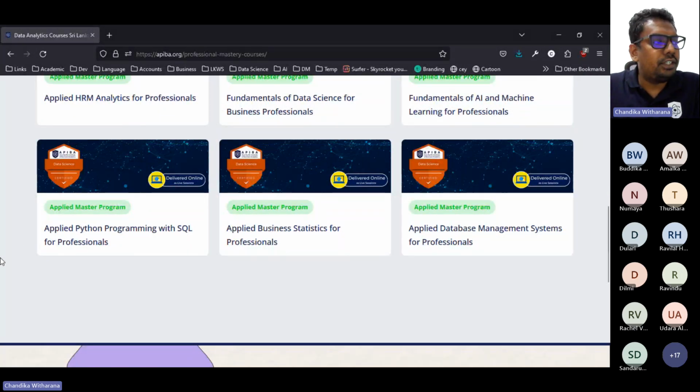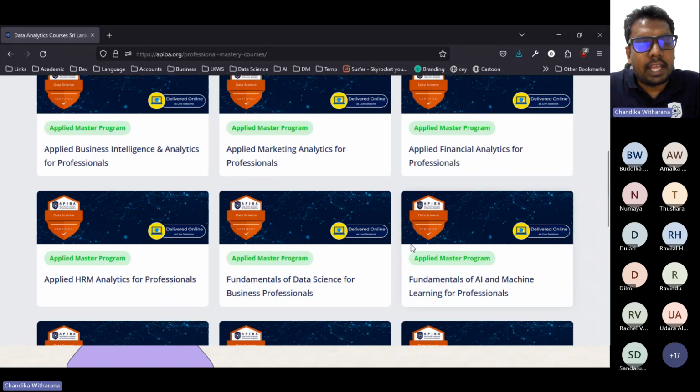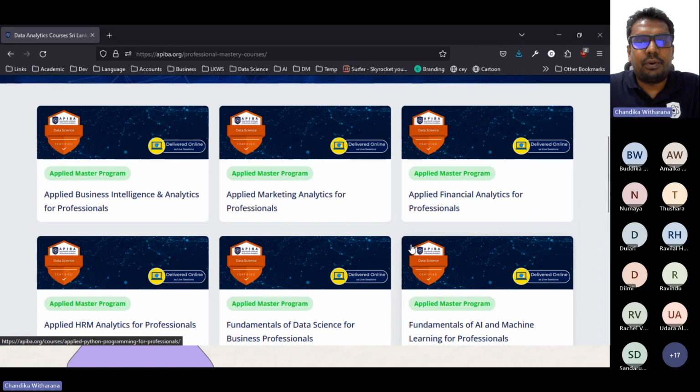As I mentioned earlier, in all these names you can see the term applied in front of the course name. The reason is that all the courses are applied courses, which means all the courses are practical session courses. As per our quality standard, we cover more than 60% of the course content with a practical component.